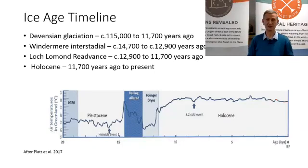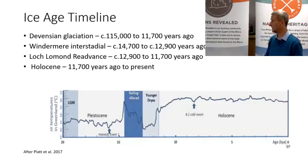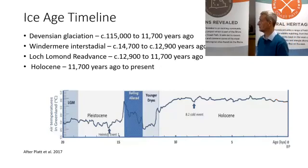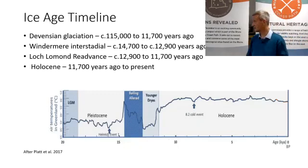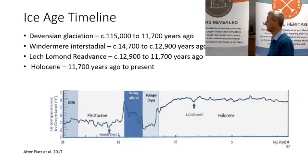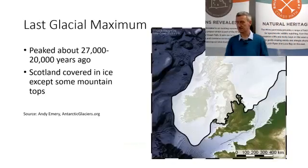Next slide, please. And we're going to particularly concentrate on the very last bit of that Pleistocene epoch, which is the Devensian glaciation, the last ice age. And this started about 115,000 years ago, and it ended 11,700 years ago. But just before it ended, there was this warm period called the Windermere Interstadial from about 15,000 to 13,000 years ago. And then it got colder again, which was called the Loch Lomond Readvance, or the Younger Dryas. And that lasted until 11,700 years ago. And then after that, we enter the Holocene, which is the period that we're living in now, a relatively warm period, and it's getting warmer and warmer.